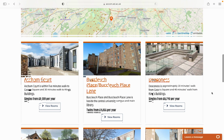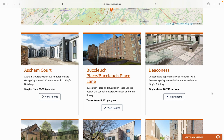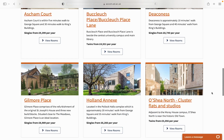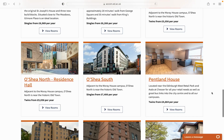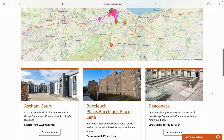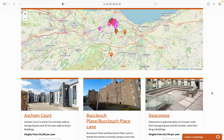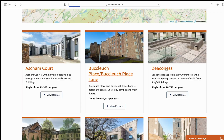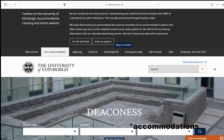So if you scroll down a little bit, you will see that you have so many options. For a postgraduate student here at the University of Edinburgh, you have Deaconess, you have Holland Annex, you have Oceania North, you have Oceania South, and you have Pentland House. So you have a lot of options in terms of university accommodations. Let's check out one of the accommodations, and I'm going to click on Deaconess. It's one of the postgraduate students' accommodations.